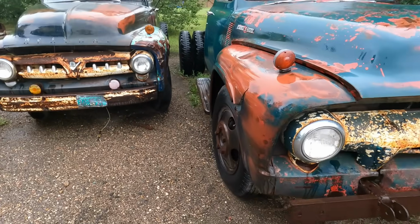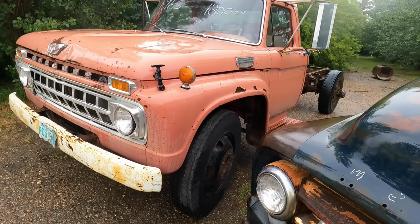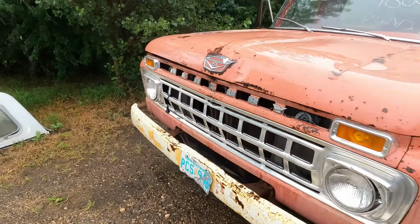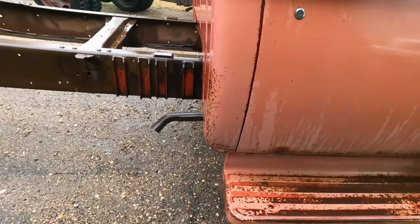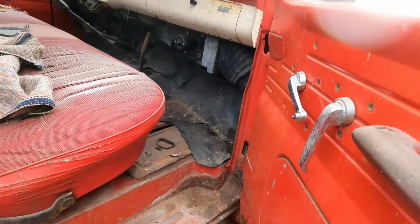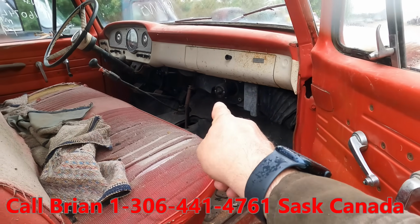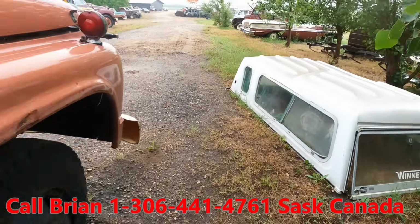Here's a 55 Ford, same deal. Here's a 65 Merc, and it's a runner for 1,800 bucks. Just imagine you run down the road with that for 1,800 bucks. Or you can rip the cab off because the cab looks pretty good. Yeah, but these cabs are the same, half ton or 5 ton or whatever, right? I believe so. I think they might mount different, and that brake might be different, but it's pretty cool.